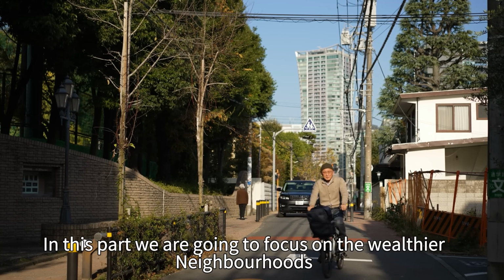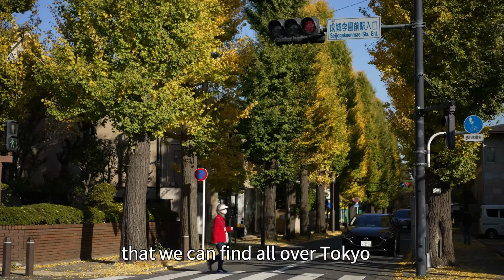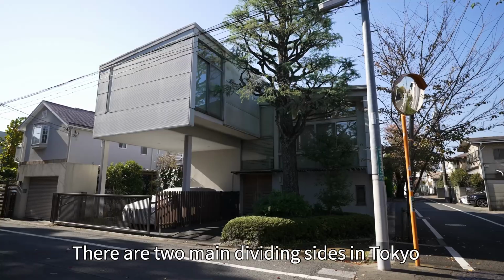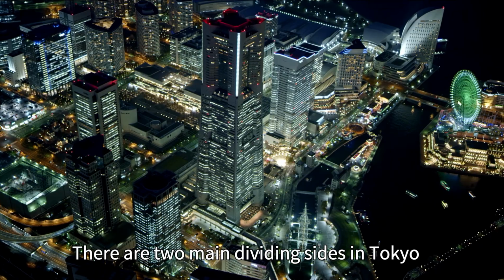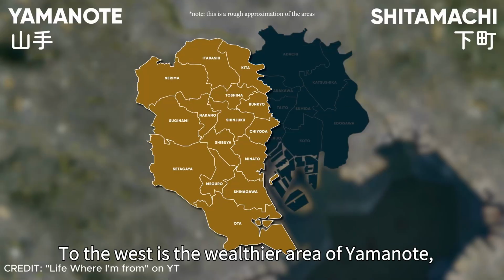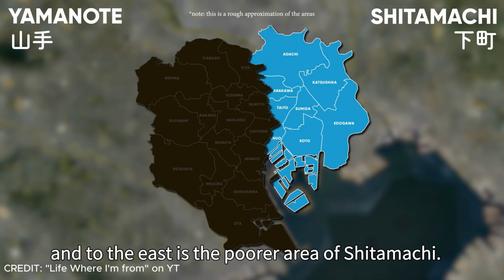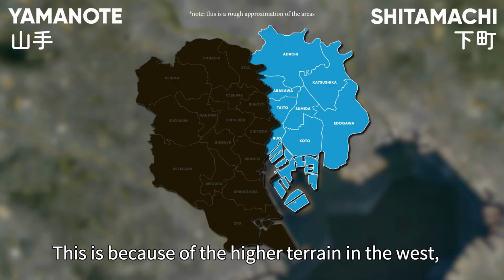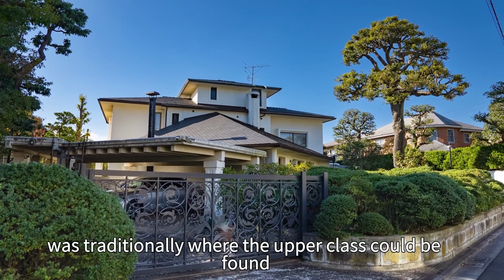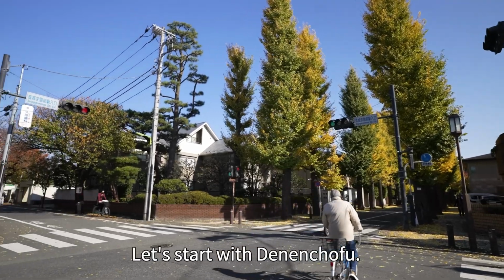In this part, we're going to focus on the wealthier neighborhoods that we can find all over Tokyo and take a look at how they reside. There are two main dividing sides in Tokyo that separate the wealthier from the poorer neighborhoods. To the west is the wealthier area of Yamanote, and to the east is the poorer area of Shitamachi. This is because the higher terrain in the west was traditionally where the upper class could be found, and vice versa. Let's start with Denenchofu.